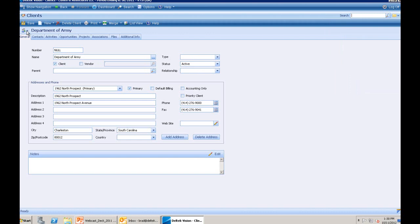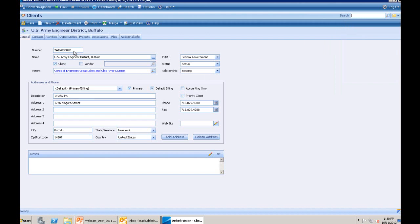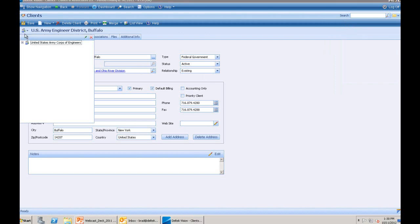And one thing that I'd like to cover here is our parent-child relationships within Vision. So I'm going to go into our U.S. Army district here for Buffalo. And you can see for the Buffalo U.S. Army Engineer District, if I go ahead and click on the little arrow down next to the company name, I can see all of the other clients that are actually children of the United States Army Corps of Engineers. So I have the Southwestern Division, Great Lakes, and Ohio. And then you could have further dependencies down as far as you need to go.